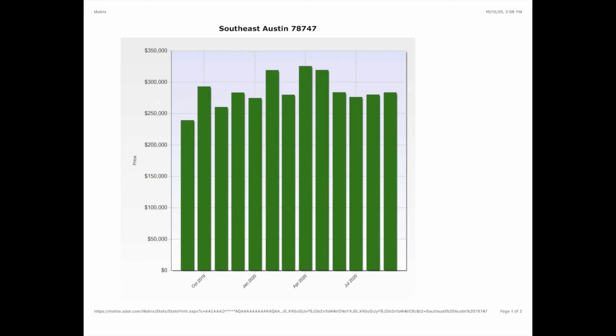Here's one of the ones that I think is interesting to watch. Southeast Austin, 78747. This is just east of I-35, kind of south of Slaughter Lane, kind of on the Hays County line. So you can see about a year ago, the average home came in at probably $235,000, $240,000. Now the average home is selling for about $270,000, $280,000. So we're seeing some really nice steady increases. I think this is going to be a zip code to watch in the future. We're going to see a lot of price appreciation in the next 5 years.